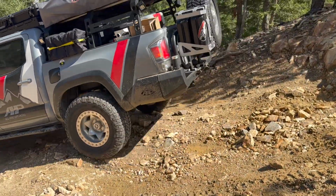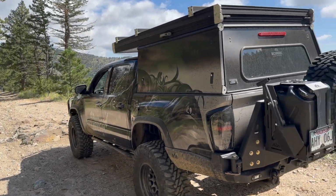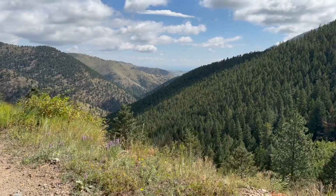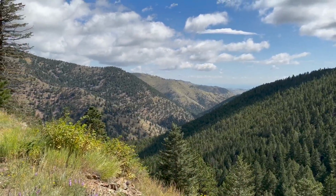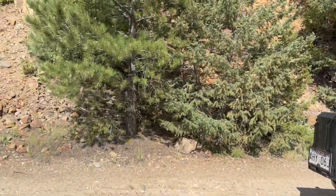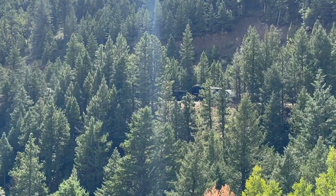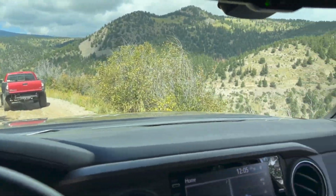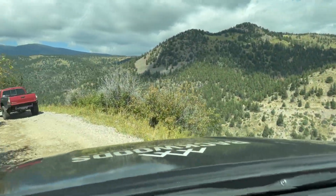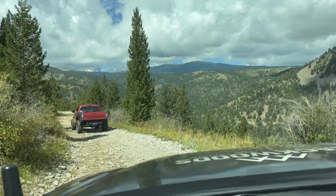Ding dong. Product testing. Pretty awesome view right here. Oh, there's everybody else. Check out these views. Colorado never disappoints. So good.